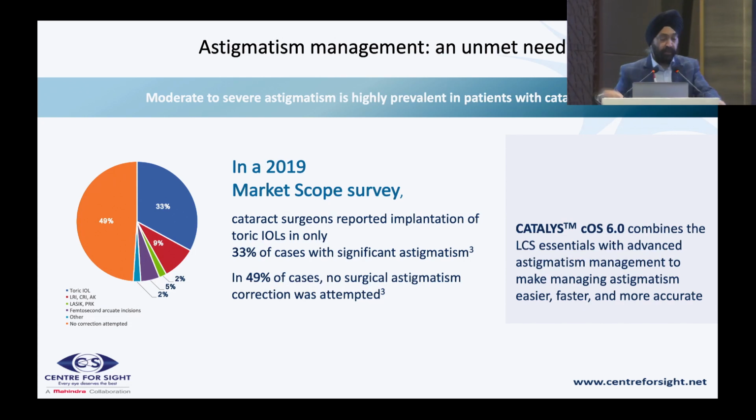And this is a market scope study of the year 2019, which says that only 33% of patients with significant astigmatism are getting their astigmatism corrected, and 49% did not even have anything done, and the rest are the LRI, the LASIK, etc., and the femtosecond laser that is being done.